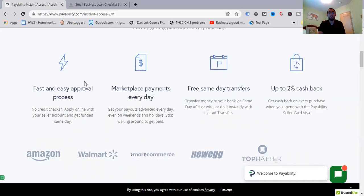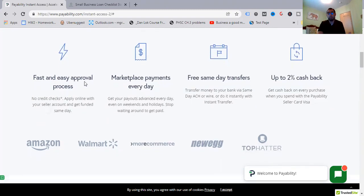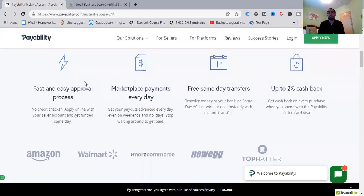Marketplace payments every day. Get your payouts advanced every day, even on weekends and holidays. Stop waiting around to get paid. And then free same-day transfers. Transfer money to your bank via same-day ACH or wire, or do it instantly with instant transfer. You get up to 2% cash back.